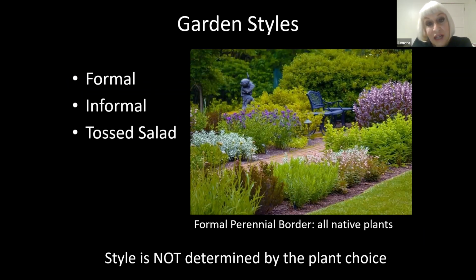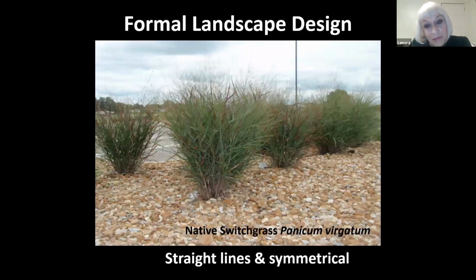Well, I mentioned that you can have a very formal garden with native plants. And many people, especially in Johnson County, because you have some very, very formal neighborhoods. And I like formal gardens. I really do. I like that sense of order. So we have formal gardens. And then we have, oh, I'm sorry, here's another formal garden.